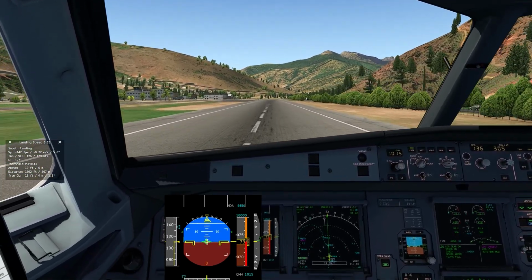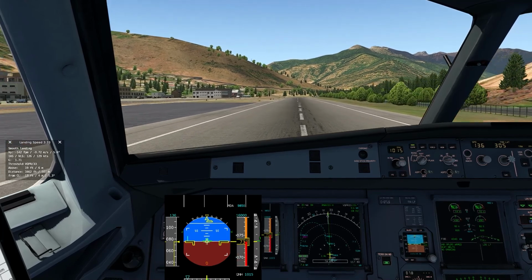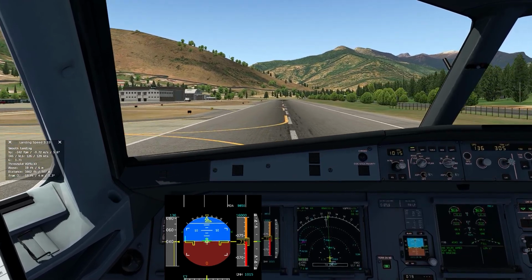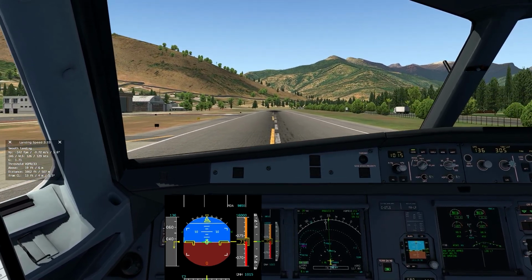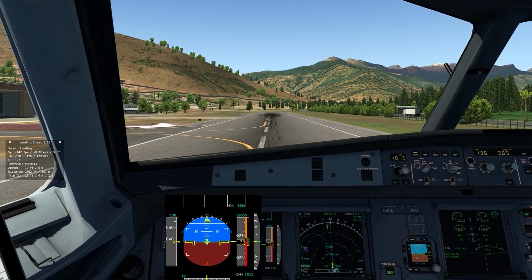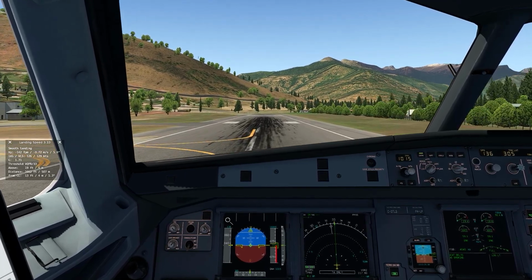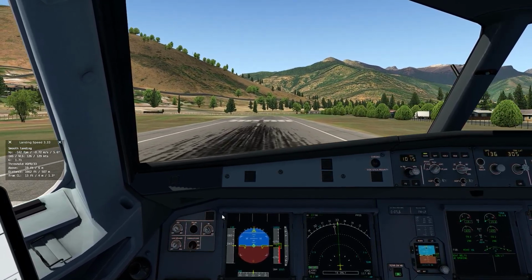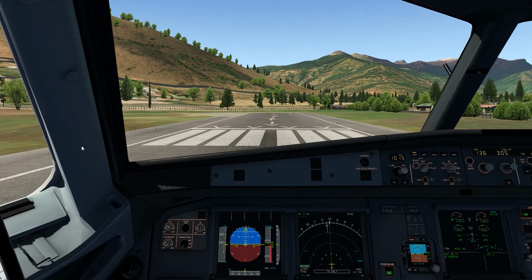1,500 meters remaining. Not exactly on the center line, but I'll take it. Welcome to the Kingdom of Bhutan, and that was it. I'll end the video with a few more replays from different perspectives.